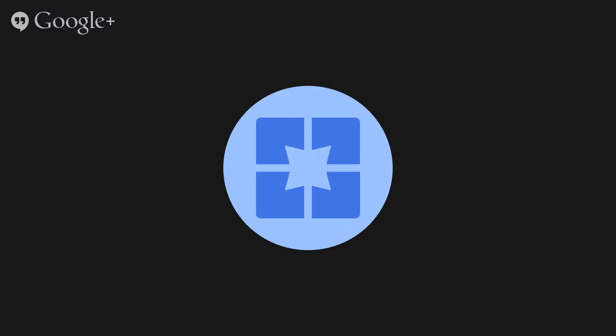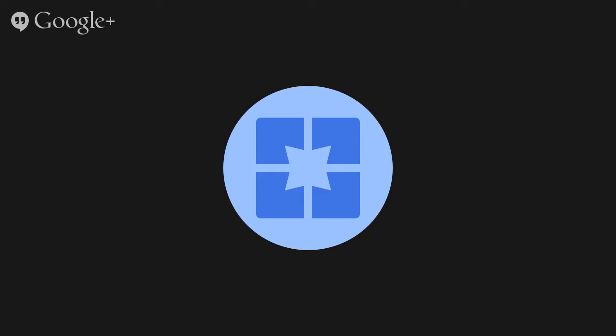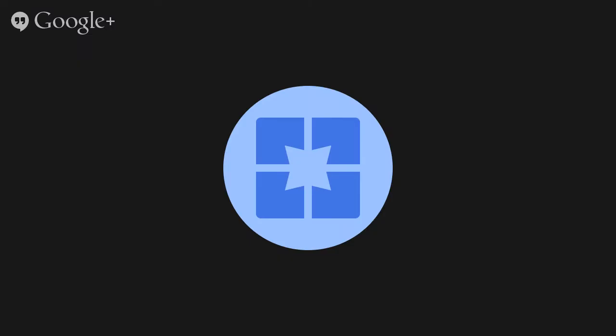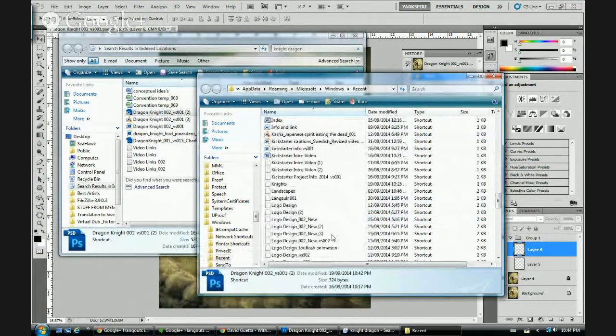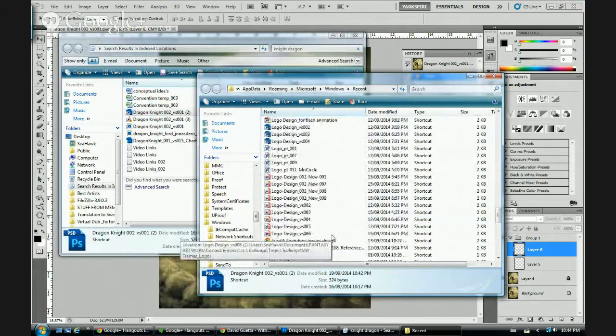Oh, wait. This is an older version. This isn't the new version. Okay, well, now I know where it's located. Actually, unless I'm doing this the hard way. There. Ooh. Please tell me I did not lose all my stuff on this. That would totally suck.